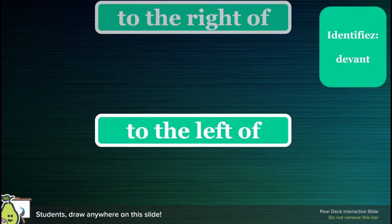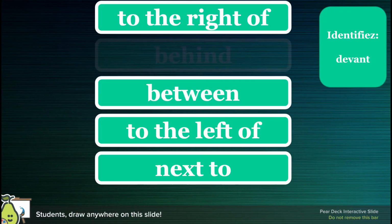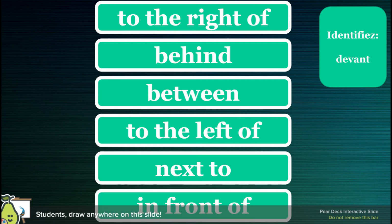Okay, identifier devant. Tell me which one of those means devant. All of those words are in English. Tell me which one of those is devant. Excellent. We should have picked in front of, that very bottom one.